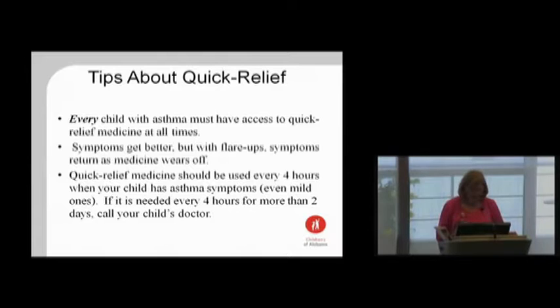A rule of thumb is you can use your quick relief medicine as often at home as every 4 hours, but if they're not getting better within 48 hours or 2 days, it's time to be in touch with your child's asthma provider. If a dose of medicine doesn't keep your child's breathing comfortable for 4 hours, that's also the red flag to let you know it's time to be in touch with your child's doctor about their asthma. It's starting to worsen.